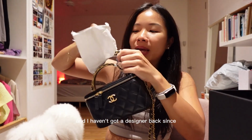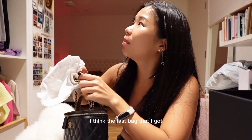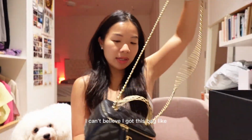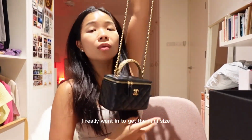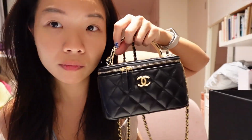And I haven't bought a designer bag since COVID, which was like 2019. I think the last bag I bought was maybe the Lady Dior or the Chanel, but it's a long time ago. It's so cute. I can't believe I got this bag. I really went in to get the mini size, but I just kept trying this on and it was really cute and I really liked it.